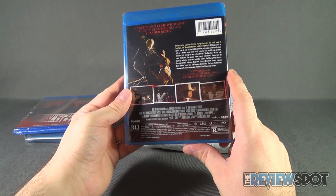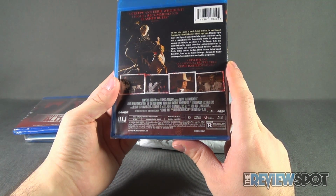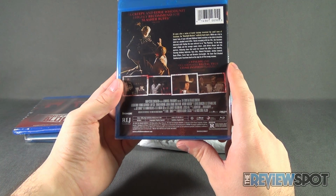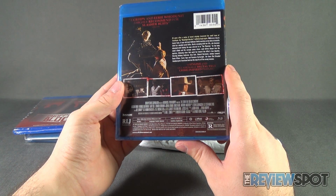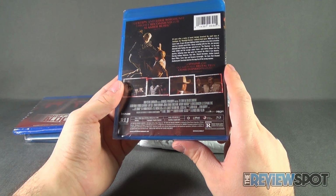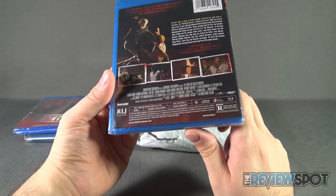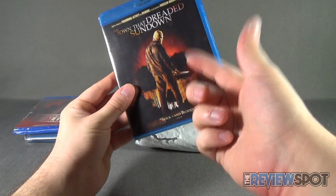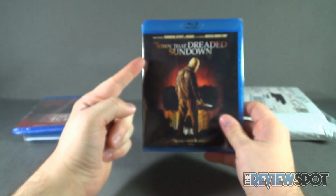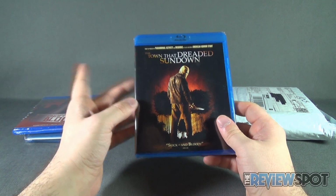Starring Anthony Anderson, Gary Cole, Edward Herman, Joshua Leonard, Dennis O'Hare, Travis Tope, and Veronica Cartwright. The Town That Dreaded Sundown puts Texarkana back on the map for all the wrong reasons. A stylish and occasionally brutal true crime-inspired feature. That's from cinemacrazed.com. The release date on this, 2014. Package art, 2015. Running time, 86 minutes. Gonna give that one a watch again. I think this was actually on the Movie Network, and I actually just PVR'd it, watched it, loved it. I'm gonna give that another watch.